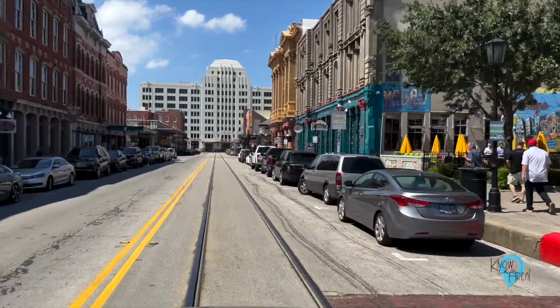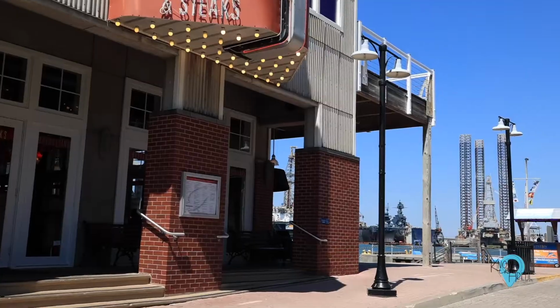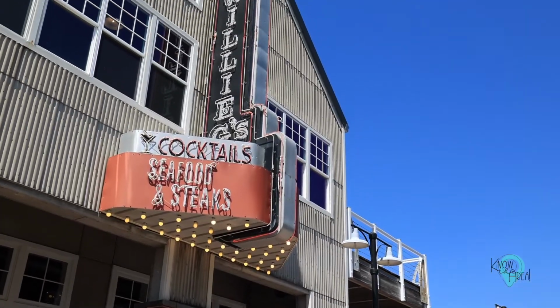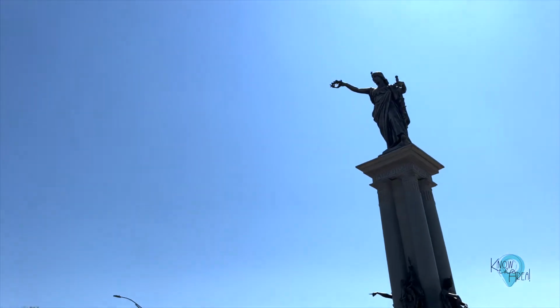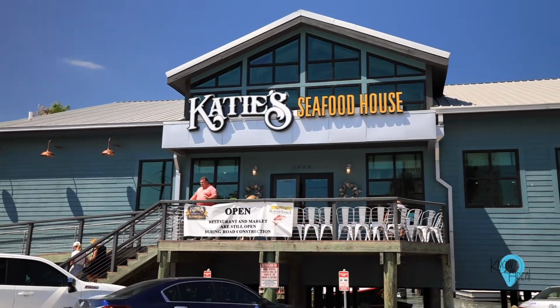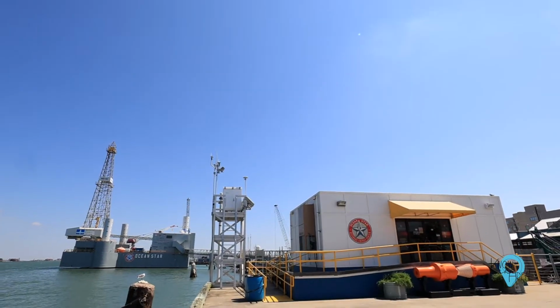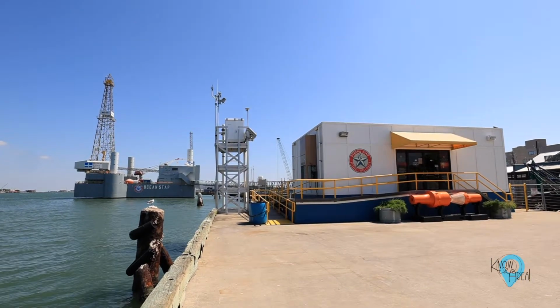We're in the Pier District. We're going to show you around the Strand today. There's so much shopping, museums, history. But first, before we do all that, we're going to eat. We're going to check out Katie's here at the pier. There's also some cool stuff like the Elissa you can check out, as well as the Star Museum. But first, let's go check out Katie's. They say if they don't catch it, we don't eat it.